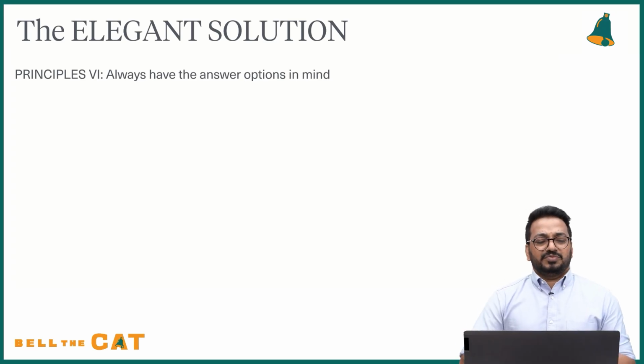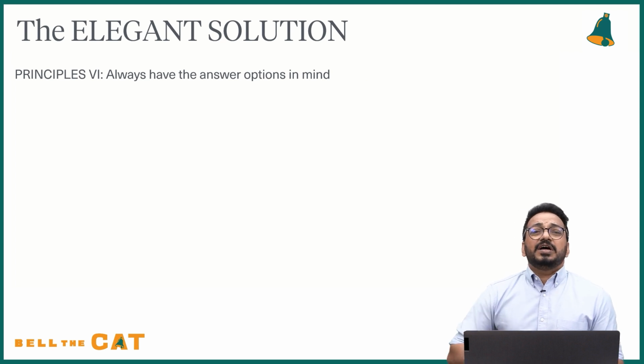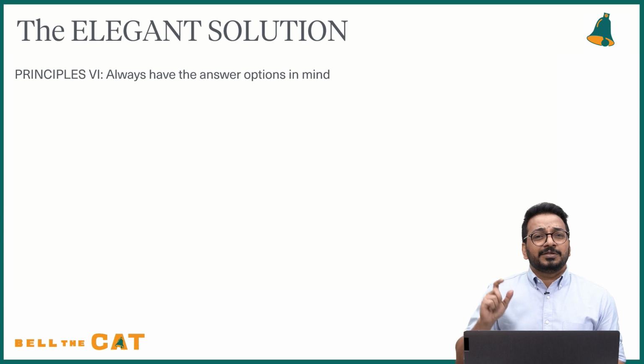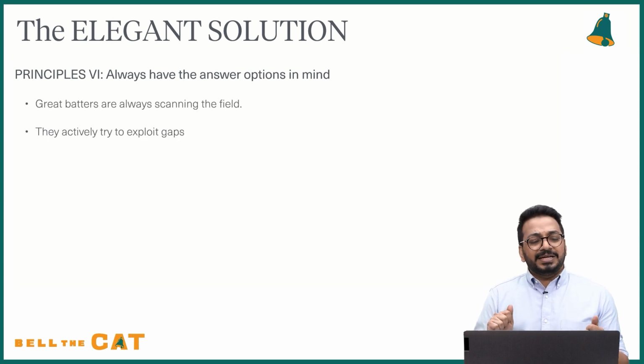The next question, the last principle. Always have the answer options in mind. You need to always have the answer options in mind. A great cricket player is always scanning the field to know where the gaps are. They always know where the gap is and how that's happening. So great batters are always scanning the field. Similarly, because they're trying to actively exploit the gaps.